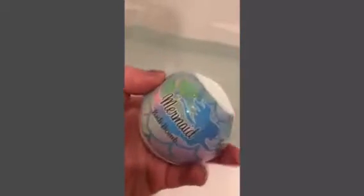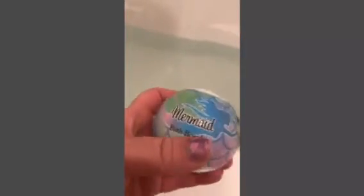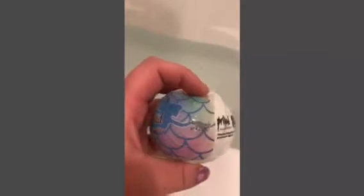All right, so here it is. We're going to do Mermaid. Even though the grapefruit one was my favorite smell, I'm going to do Mermaid. Hopefully it's a better smell. So, remember, my test is it has to have a good smell when I put it in. I like it if it lasts longer. Most of the time they don't, but only one place ever had that happen.